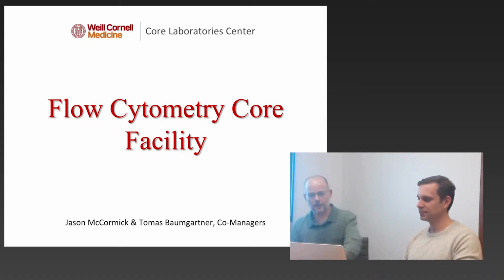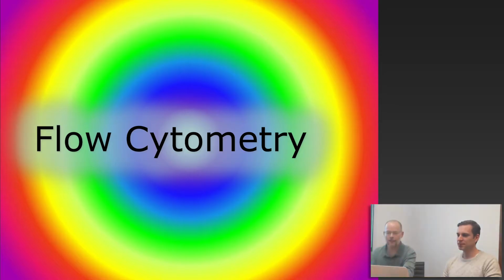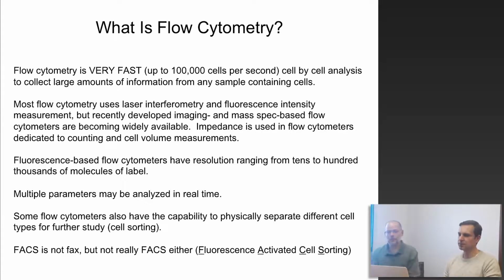Okay, well, this is us. We're the flow cytometry core facility. If you already know something about flow cytometry, you'll probably understand why we have this slide. If you don't, what is flow cytometry? Well, flow cytometry is analyzing cells. It's very fast. Generally, it uses fluorescence.